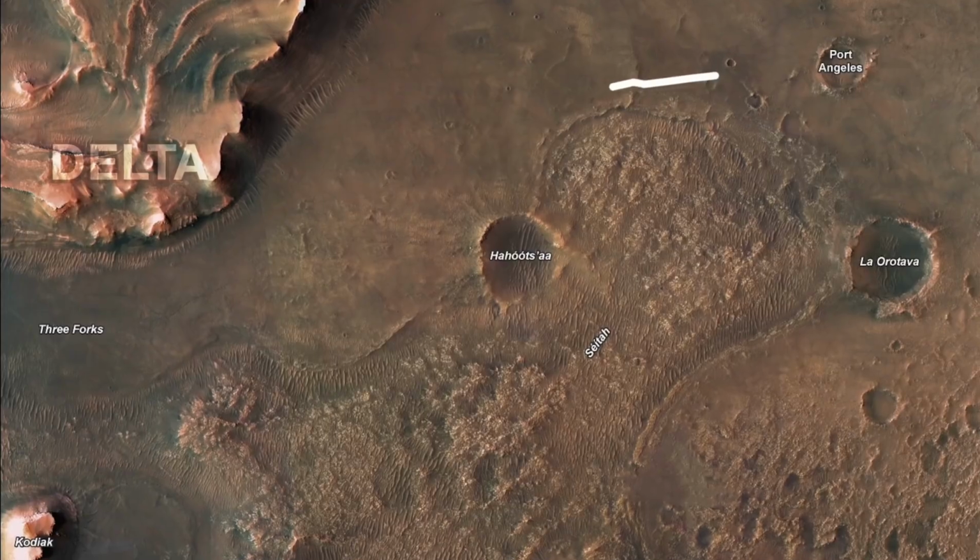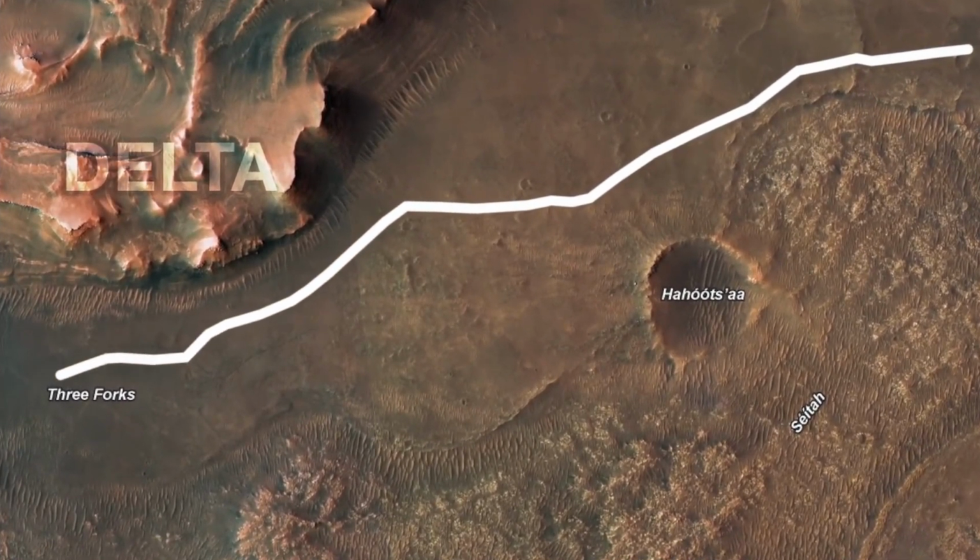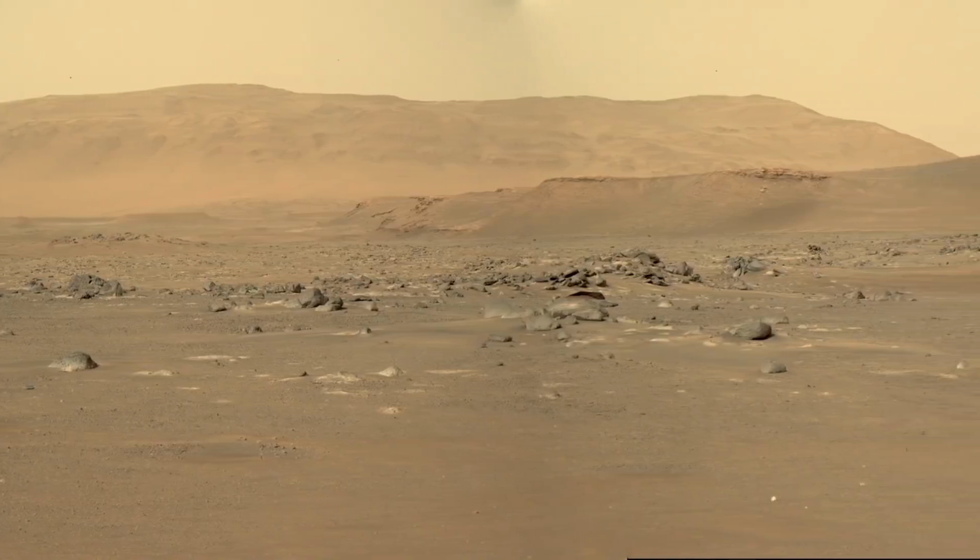It allows us to get to the Jezero River Delta as fast as possible, and that gives the science team as much time there to study the rocks and collect samples for future return to Earth.